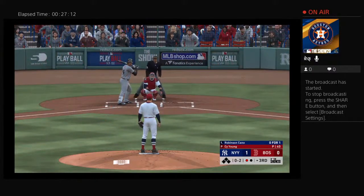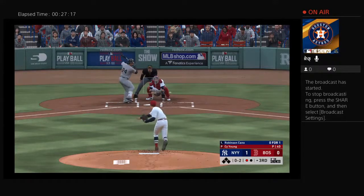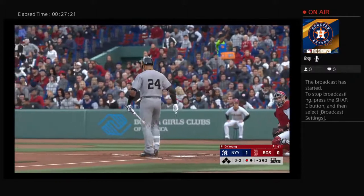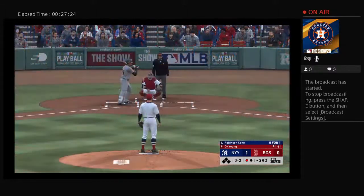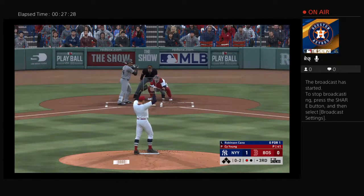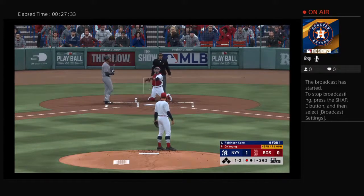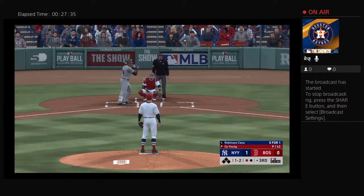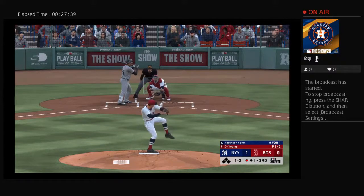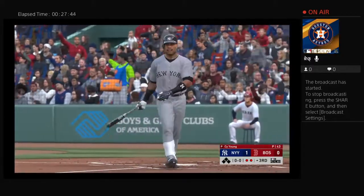Bases are empty, one man out. And another foul ball. The next 0-2. Ball back outside. Strike 3 called. Nasty screwball there for out number 2.